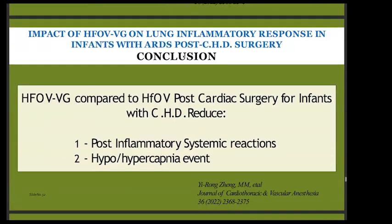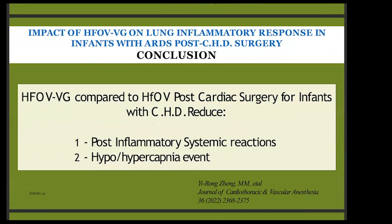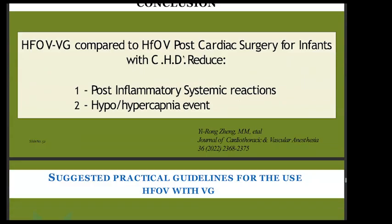So the conclusion of the study is that high frequency oscillatory ventilation with volume, compared to conventional high frequency without volume, post-cardiac surgery reduces the post-inflammatory systemic reaction, and you have less CO2 higher and lower than the expected or desired CO2 level.